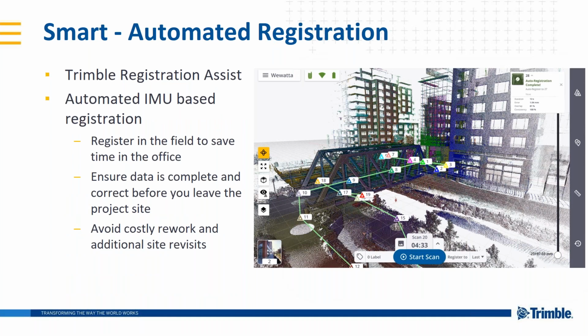Okay, so starting with the automated registration, it's a smart system that uses the IMU that's in the scanner together with the fact that it has pretty precise self-leveling. You can collect a scan, move to your next point, and by default, it will register scan 2, say, to scan 1, and scan 3 to scan 2, and just move through your site. And as it's registering the data, that helps you visualize to see if you have any holes in your data where you failed to collect.